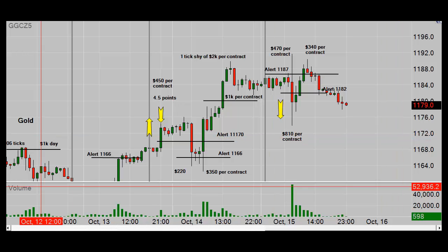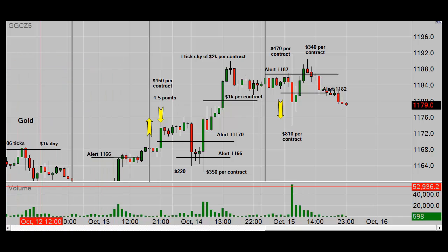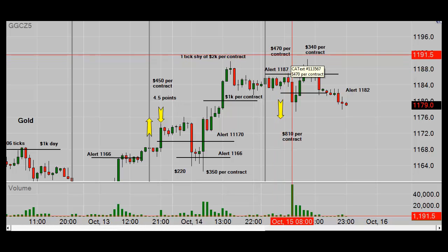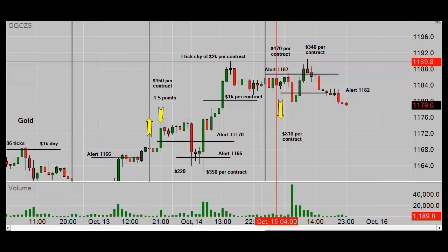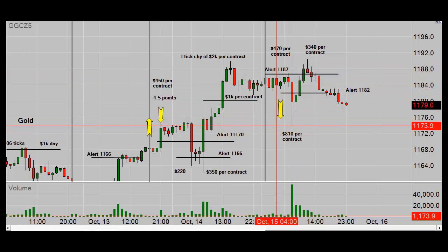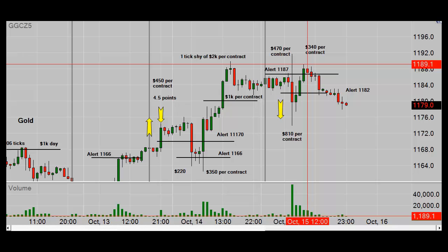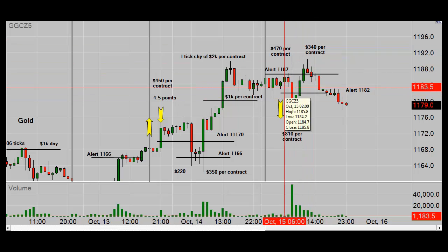Now, today, we said gold, consider being long above 1187 or short below 1182, okay? The first move was worth $470 per contract. That's what the market made available. You can't get all that. Get what you can. How much do you need? Do you need 47 ticks? No, you just need 10. This drop was 81 ticks. How many do you need to be done for the day? Just 10. And then, you know, at this point, you're done for the day, okay?